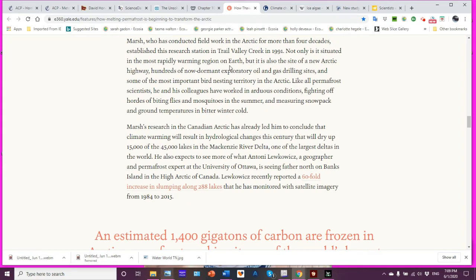The site that he chose is also the site of a new Arctic highway and hundreds of now dormant exploratory oil and gas drilling sites. And let me pause right there. There's a large amount of gas in the Mackenzie River Delta, and pipelines are being proposed to get that gas and ship it down to the lower provinces and the lower 48 states.